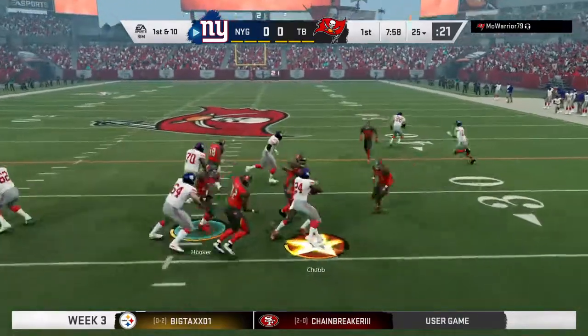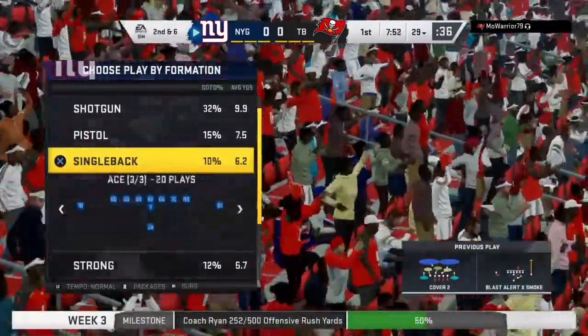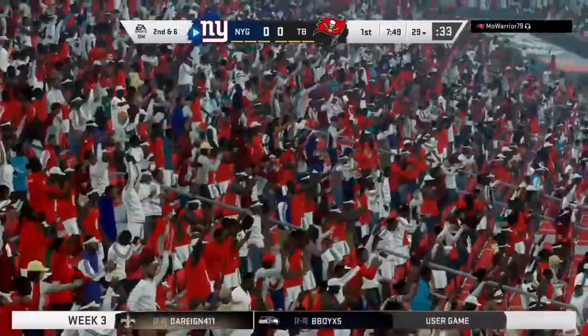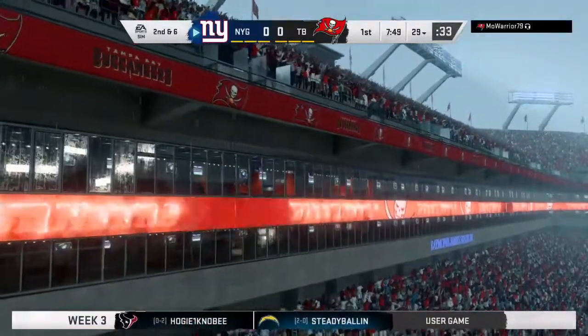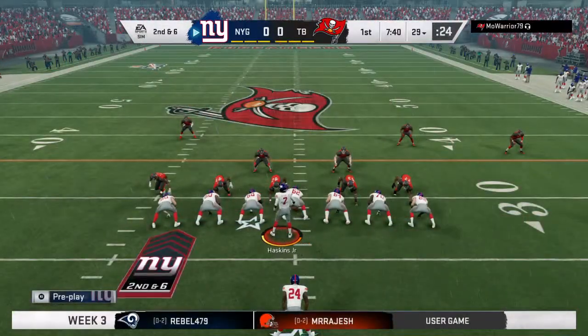Now the third leading rusher among rookies last year, it's Nick Chubb. And from the 25, they worked this to the 29, a gain of 4. Call it a gain of 4 on first, and that'll make it second down. It's now 2nd and 6 at the 29-yard line.